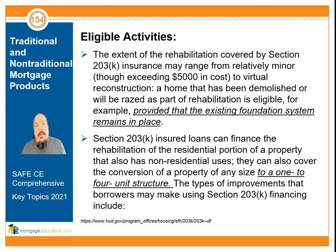The extent of the rehabilitation covered by 203K insurance may range from relatively minor, though exceeding $5,000 in cost, to virtual reconstruction. A home that's been demolished or will be razed as part of the rehabilitation is eligible, for example, provided that the existing foundation system remains in place.